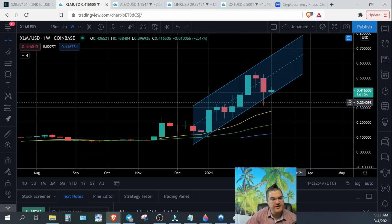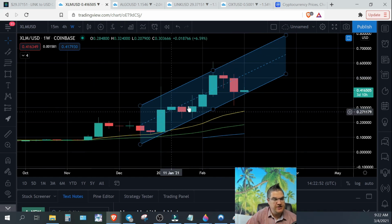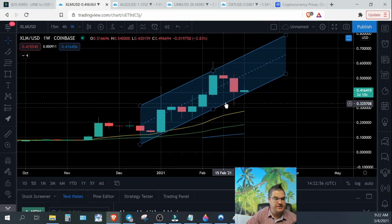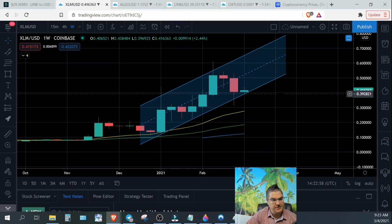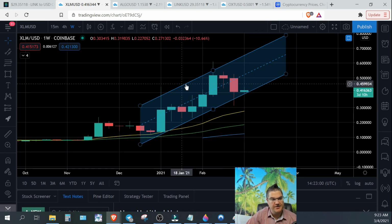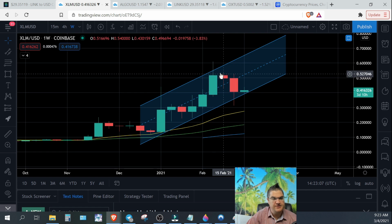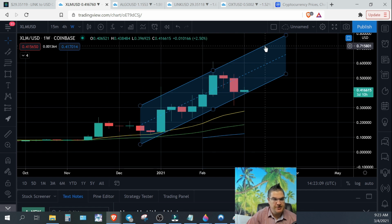So here you go. Here's a parallel channel. This is called a parallel channel. Usually on a channel, you want to have more touch points than 2. So this is kind of suspect at best. But if you want to get an idea of a trend, you can see what we do here. Up, sideways, hit the sides, right? You're hitting channels.